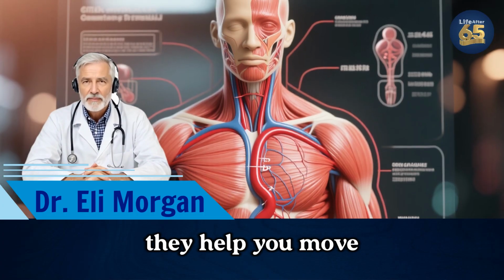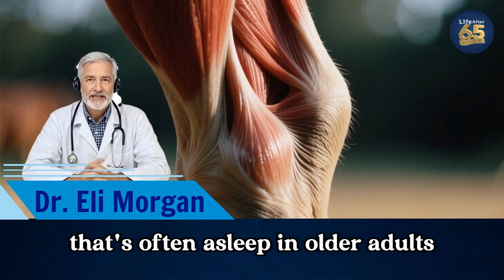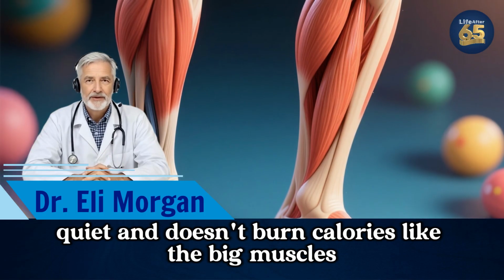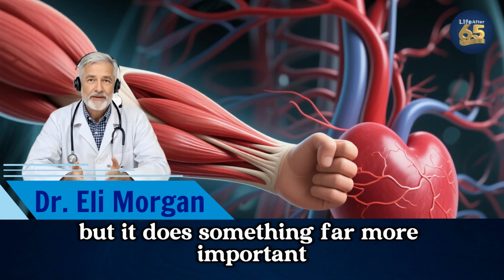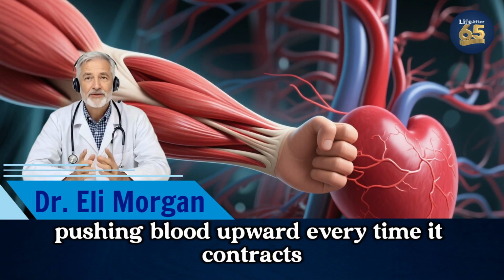They help you move, but they barely pump blood back toward the heart. Beneath those, though, lives a deeper muscle that's often asleep in older adults, the soleus, located right behind your calf. It's small, quiet, and doesn't burn calories like the big muscles, but it does something far more important. It acts like a second circulatory pump, pushing blood upward every time it contracts.